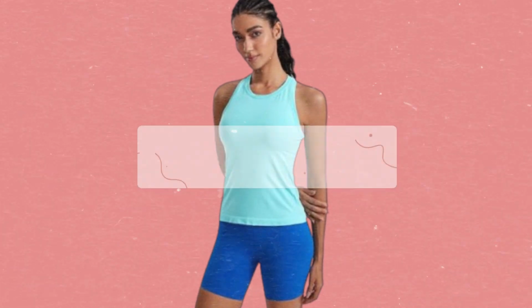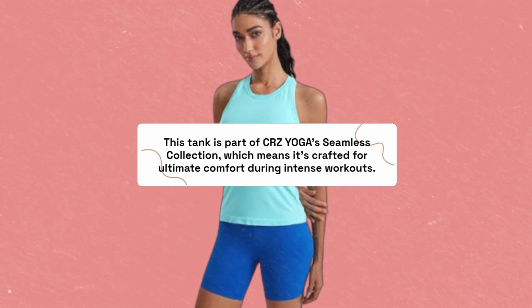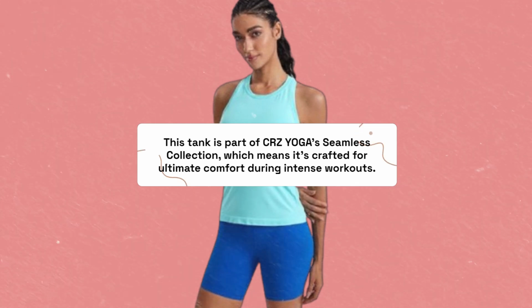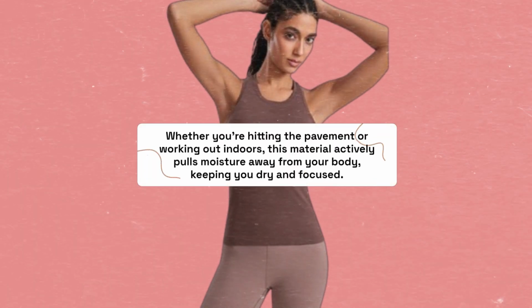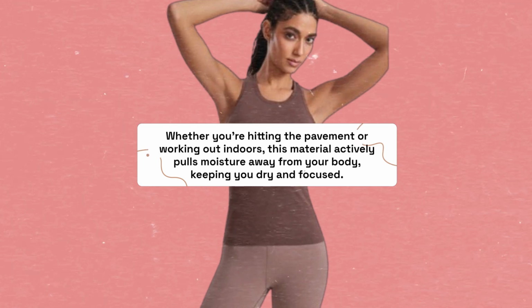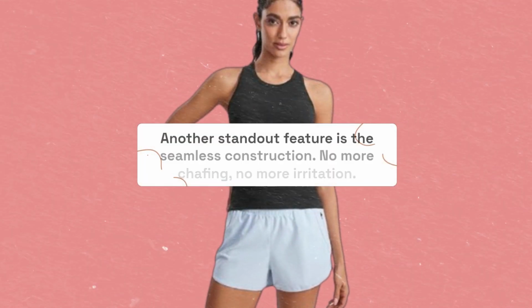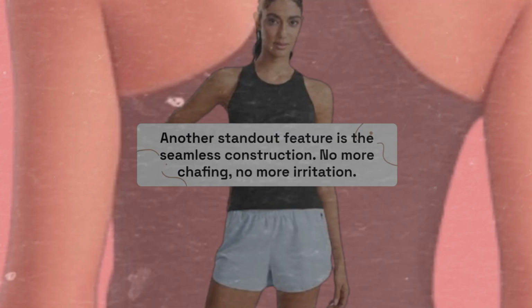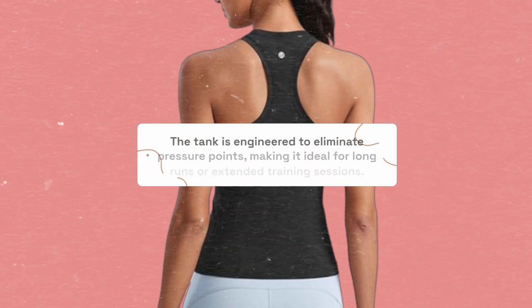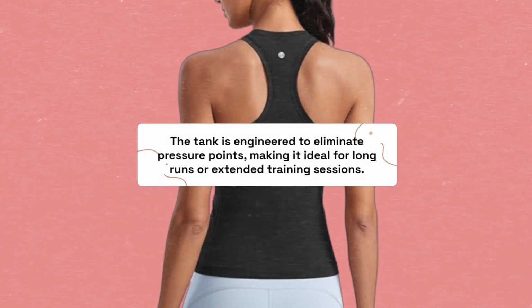This tank is part of CRZ Yoga's Seamless collection, which means it's crafted for ultimate comfort during intense workouts. Whether you're hitting the pavement or working out indoors, this material actively pulls moisture away from your body, keeping you dry and focused. Another standout feature is the seamless construction. No more chafing, no more irritation. The tank is engineered to eliminate pressure points, making it ideal for long runs or extended training sessions.